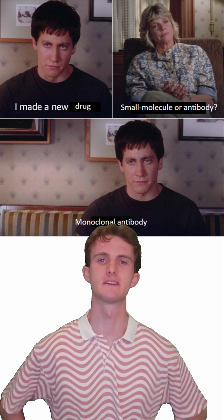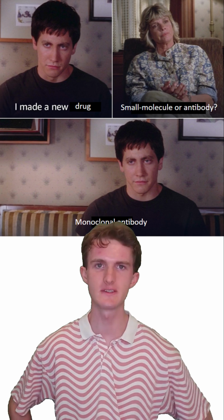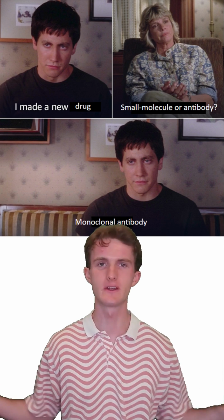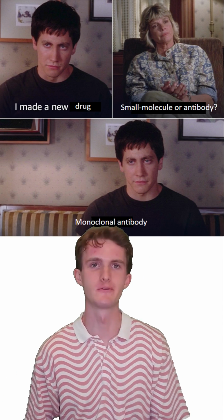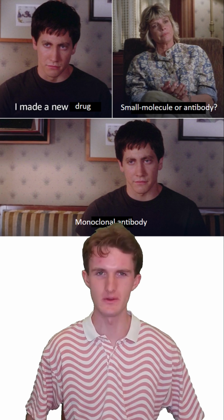Something that's a little funny is a lot of these monoclonal antibodies are for autoimmune diseases, and they'll advertise these specific cytokines or interleukins that they act against. And I don't know the details of half of these, but I guess if you've got an autoimmune disease, you become a bit of an expert on the various signaling molecules involved in it.